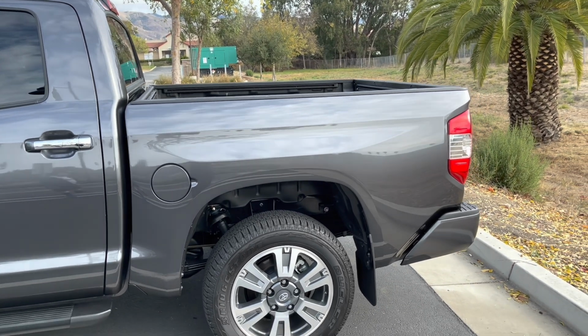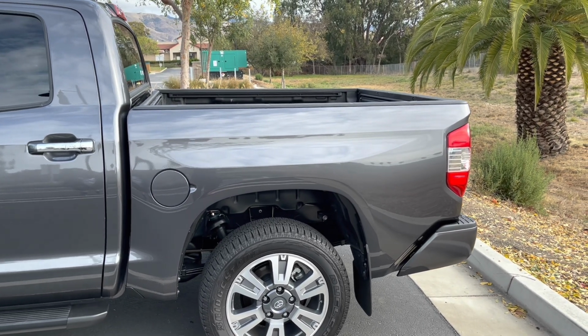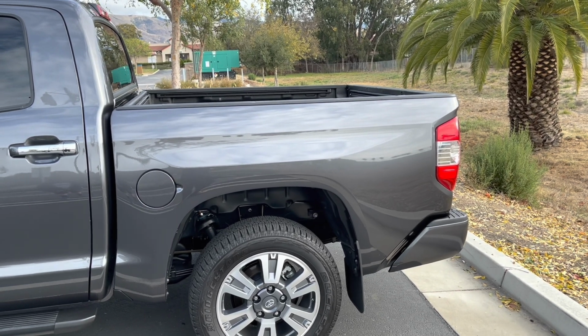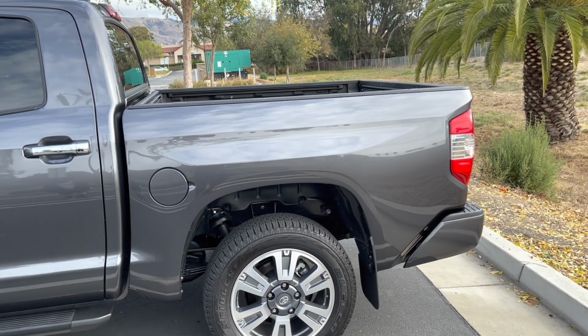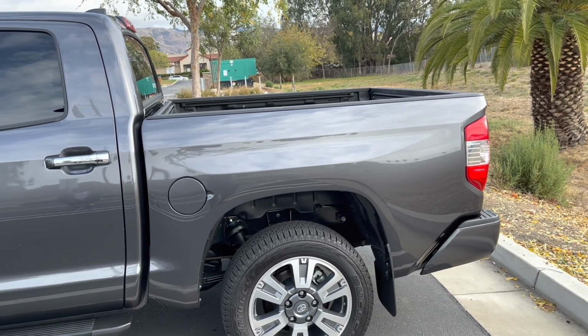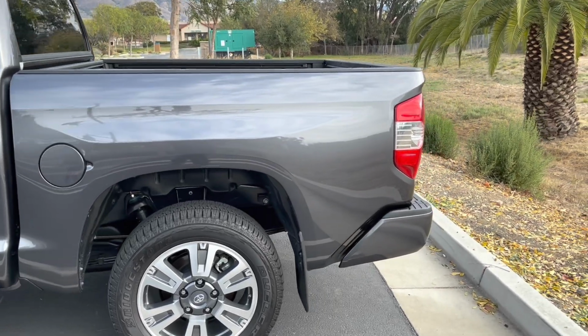It no longer is. The surfboards, are they hanging out the back? Yep, they're hanging out the back, but we tie them down, they work just fine. It's really pretty easy. The 5.5 foot bed was my biggest concern on this truck. It no longer is. I have not found anything that I was hoping for a larger bed. 5.5 foot's working perfect. Let's keep walking around.